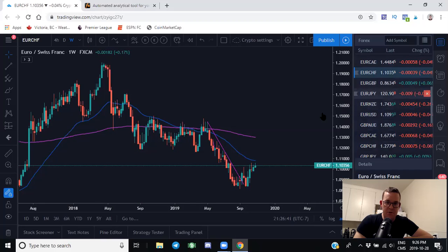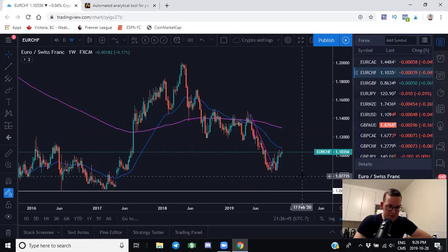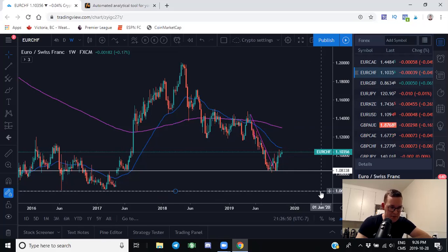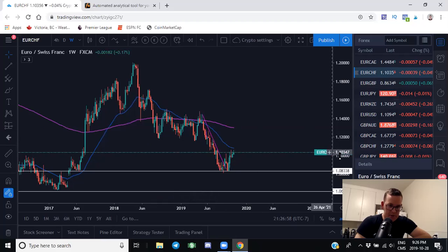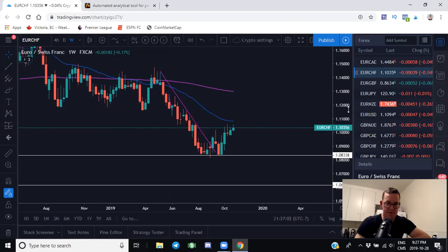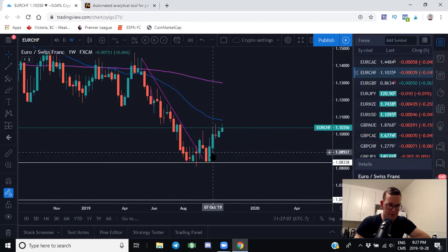Euro CHF. Yeah, this one's kind of odd. Let's put a line here. Yeah, you see that this line's kind of some support from before. And then let's have a look here. It looks like it's got some decent movement to the upside based on a couple of weekly candles here.